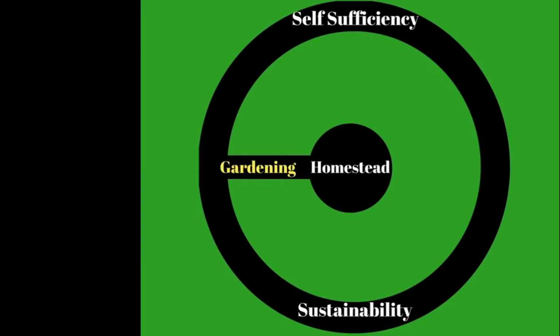Now, what you're going to grow could be very different. You could be growing herbs, you can be growing vegetables, you can grow an orchard. There's different things you can do, or you can do all of the above. But gardening, I think, is a main spoke of homesteading. I don't think it's an absolute requirement, but I think it's important.